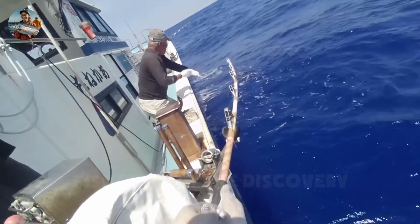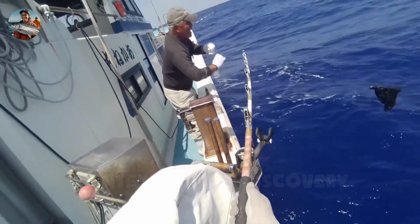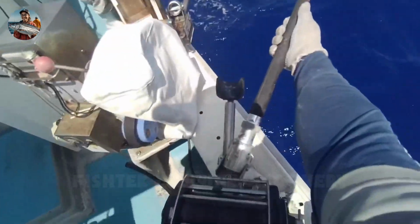Tuna, especially bluefin, is an incredibly valuable food source in the international market. In Japan, tuna is the key ingredient for famous sashimi and sushi dishes, contributing to the country's unique culinary culture.